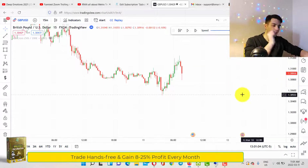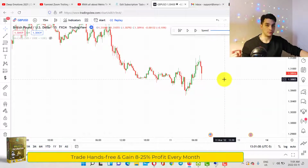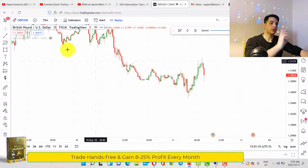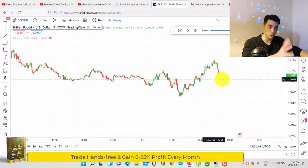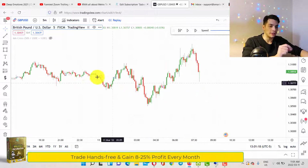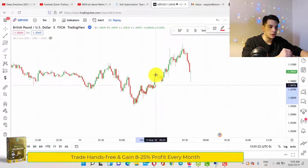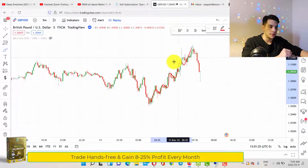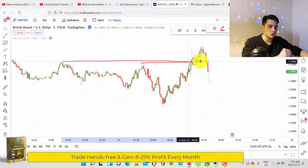The first thing I do is identify the trend of the market, which is very important, guys. I'm on a 15-minute time frame. I always trade on the 5-minute time frame because I'm a scalper; I want to be in and out of the market. I noticed that on the 5-minute time frame, the market tried to create higher highs and higher lows. And we had a major break of structure here and a major break of structure right here.